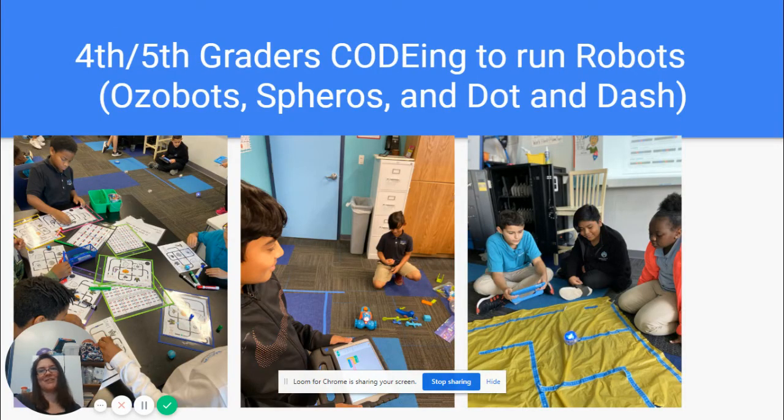4th and 5th graders are using the many robots that they have access to here, Ozobots, Spheros, and Dot and Dash, to follow some mazes, and they do all of that coding on their own.